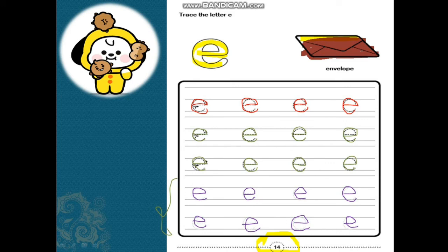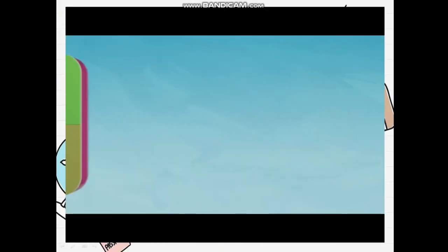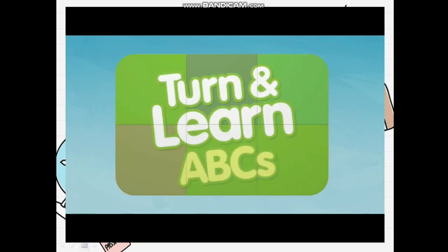Lastly, we also see the picture. E is for elephant. E is for, what is that? Do you remember? Egg. And then E is for exit. So guys, please remember the vocabularies that you learned today. And most importantly, this one. E is for envelope.